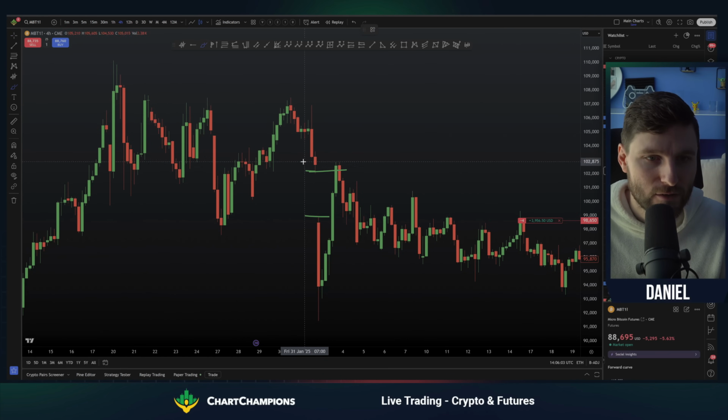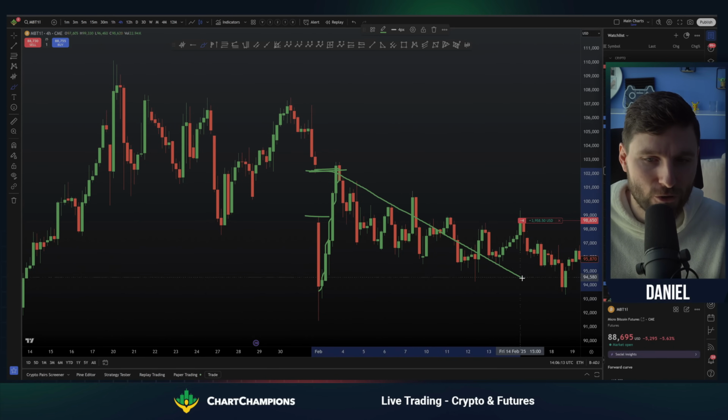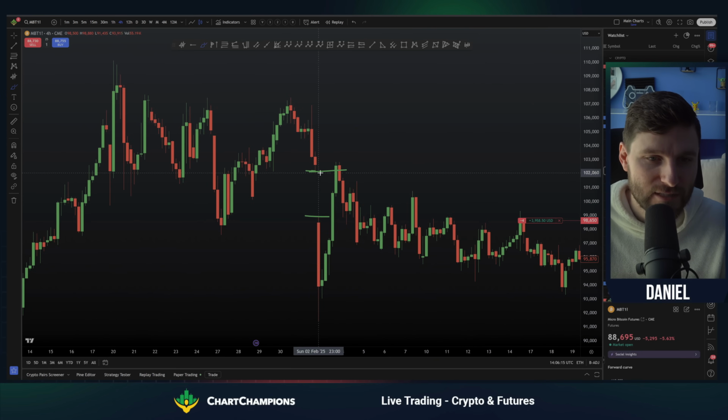Price closed here on the Friday, opened here on the Monday or Sunday night. You form your gap, price rallied up to fill that gap, and then it dropped off the face of the earth. So these gaps are very important resistances when you are opening the price for a gap to the upside.